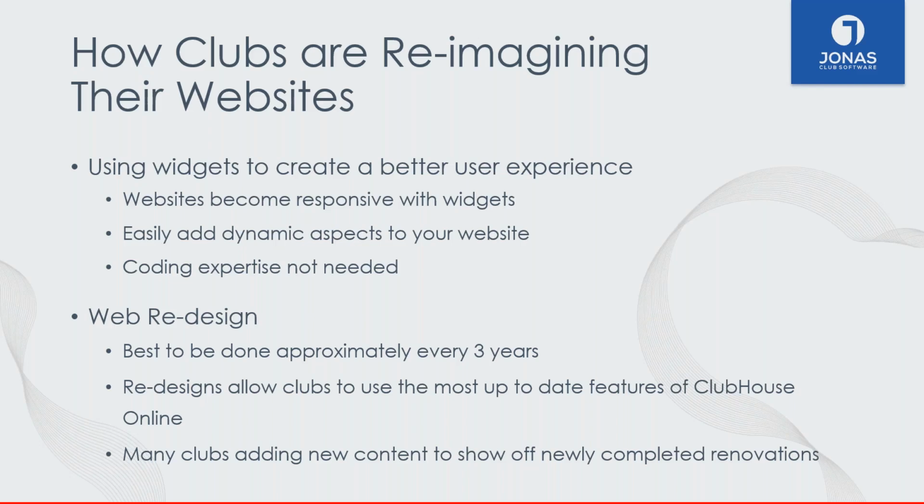Widgets can also allow you to insert dynamic content onto your website. Most frequently, we see this show up in the form of clubs creating different website experiences for public users versus their members. So for example, with dynamic content, you can set up your tee times pages so that members who are logged in will see a list of upcoming member golf events, whereas someone that is not logged in would not see that information. The best part about using widgets is they're very easy to maintain.